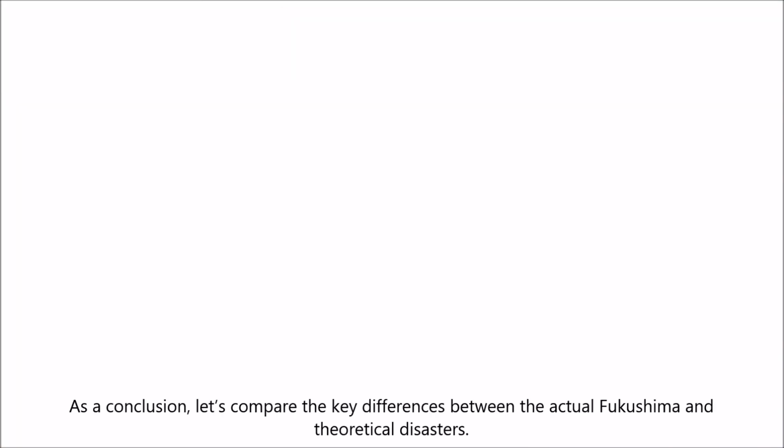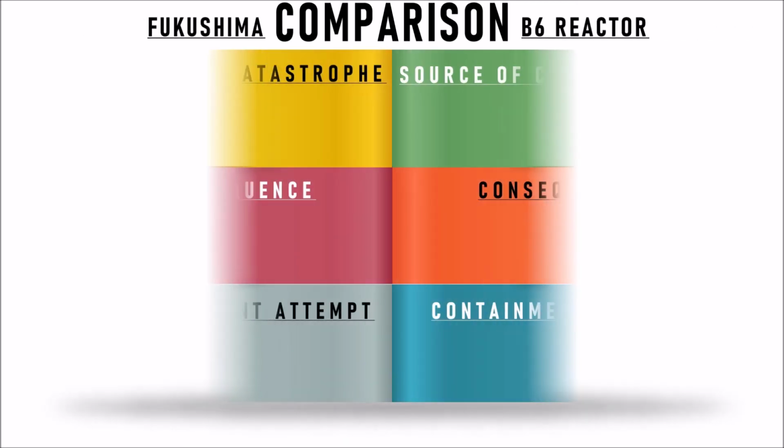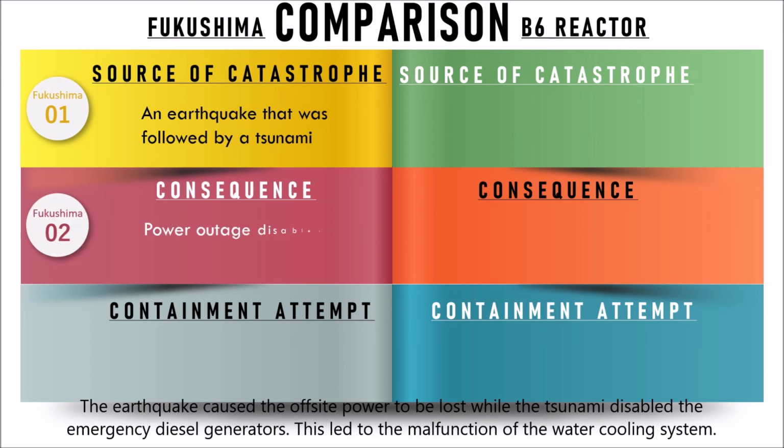As a conclusion, let's compare the key differences between the actual Fukushima and theoretical disasters. Firstly, for the Fukushima incident, the catastrophe was due to an earthquake that was followed by a tsunami. The earthquake caused the off-site power to be lost while the tsunami disabled the emergency diesel generators. This led to the malfunction of the water cooling system.